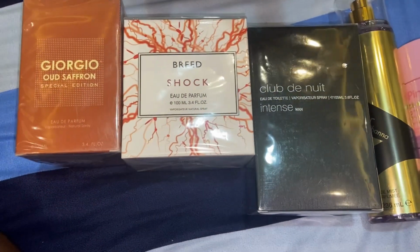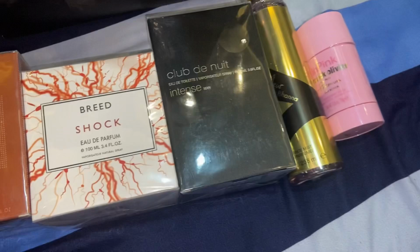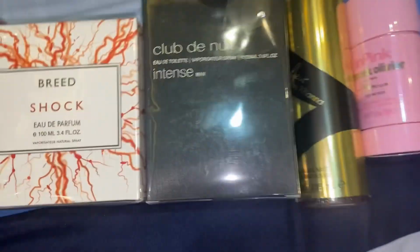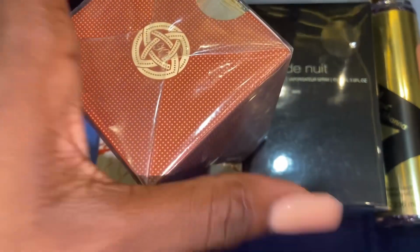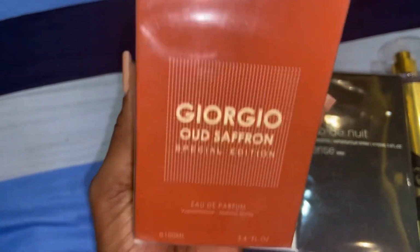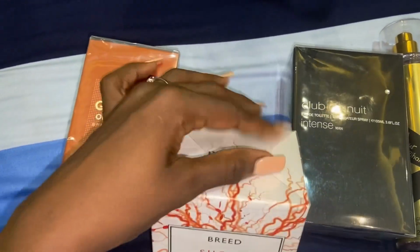So this is my collection for now, because I want to build up my perf collection. I will stop buying when it's 10 in number. So I have 1, 2, 3, I have 5 for now. I have 5 more to buy. So this is Giorgio Armani special edition. Okay, well, I'm going to make a nice video, and I'm going to give my review on all these perfs that I bought. I'm going to take out time to specially talk about them.